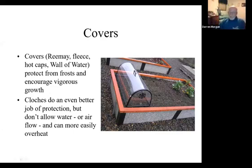So Remay and fleece, and fleece, by the way, isn't really fleece, it's just another type of spun fabric, and hot caps are all things that will give you maybe 2 to 3 degrees of insulative value overall as far as nighttime minimums, and quite a bit more sometimes on a sunny day on highs. Cloches are usually a rigid structure. They're usually even more insulative, depending on what they're made of. It's not uncommon to get 4 or 5 degrees out of a well-insulated cloche. So when you're talking about 4 or 5 degrees, we're now talking about maybe early April instead of mid-May. That's how close of a difference over that kind of time span.